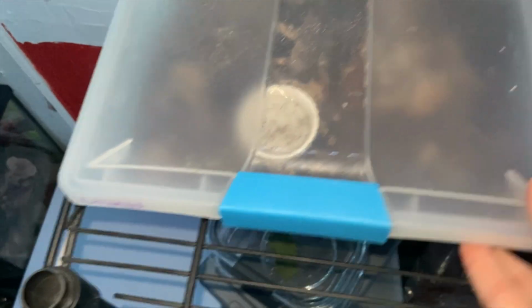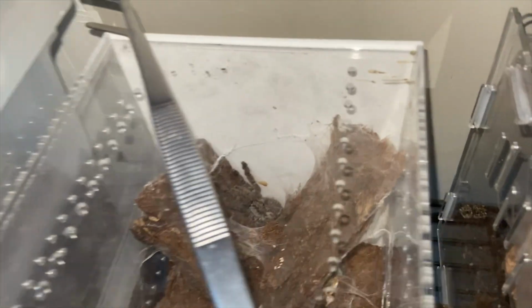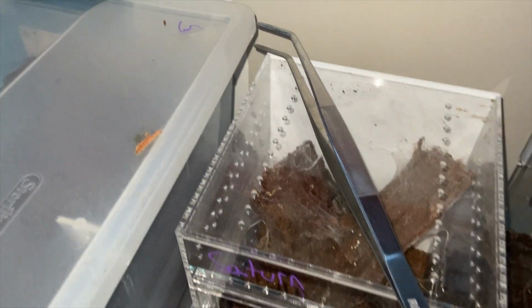Regardless, that's that. We have our Heteroscodra maculata, which is right there. This guy has actually molted since the last time we've spoken, and it's molted twice since I got it. It's gotten much bigger, and it's very nice. And here we have our OBT. Nothing much has changed with this guy. Still big, still pretty, still cool.